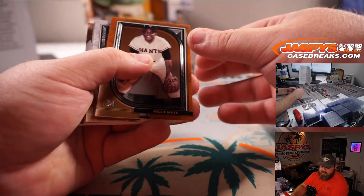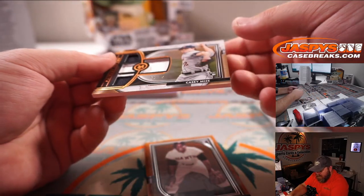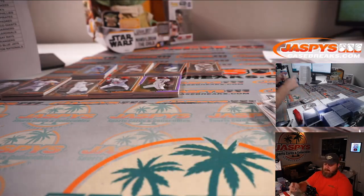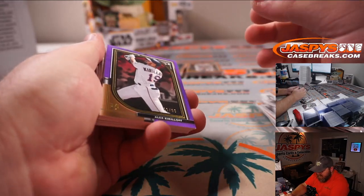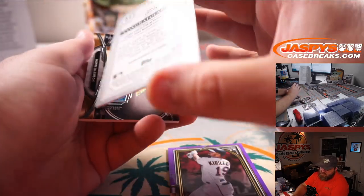Willie Mays for the Giants, David Harrell. And Casey Mize, 21 out of 75 for the Tigers. And Jeffrey Mason. Alex Kirilloff, 62 out of 99 for the Twins. Steve Locke. Mike Trout, sketch reproduction.